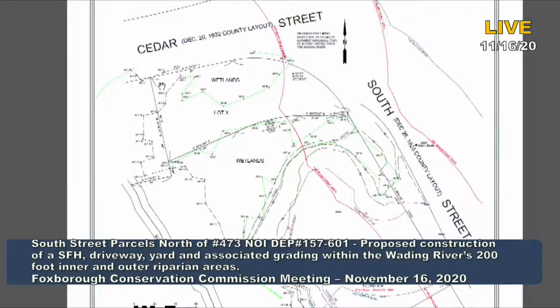So there's a Bank Series 1, which runs along roughly here, along the Wading River. That was delineated based on the mean annual high water line, which under the Wetlands Protection Act is the mean annual high water or the break in slope, whichever is lower. So we differentiated that would be the state jurisdictional bank line.